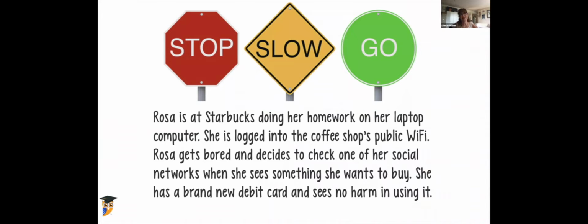This one, the kids have red, yellow, and green stoplights, and we read them typical scenarios that happen in regards to safety issues. This is one about a girl who is trying to figure out if she should use public Wi-Fi to go shopping in a Starbucks. It's like, no. And so the kids hold up the color that they think is appropriate to the story.